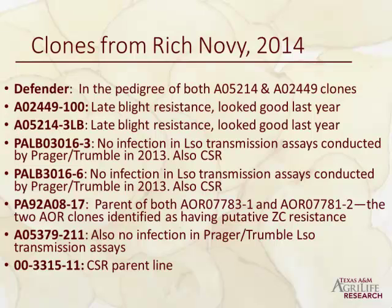The next two, PA92A08 and A05379, were both parents or involved in the parentage of the next clones that I'll be talking about that we received from Oregon State. The PA92A08 had a very light reaction for us, and the next one did not do as well.